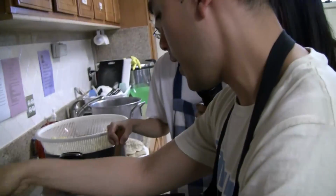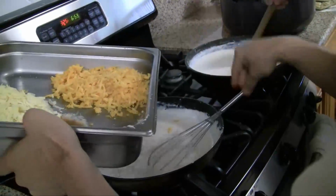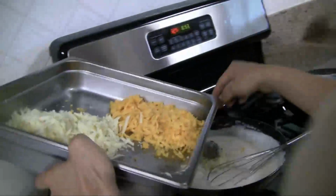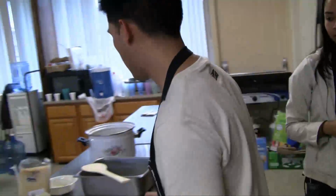I'm going to add a cheddar. Right now, I'm sort of afraid of adding everything at once, so I'm going to go a little bit piecemeal. I'm going to be a little conservative on this. This is the Gruyere. It's a block of Gorgonzola. So I want to reserve a little bit of cheddar here.